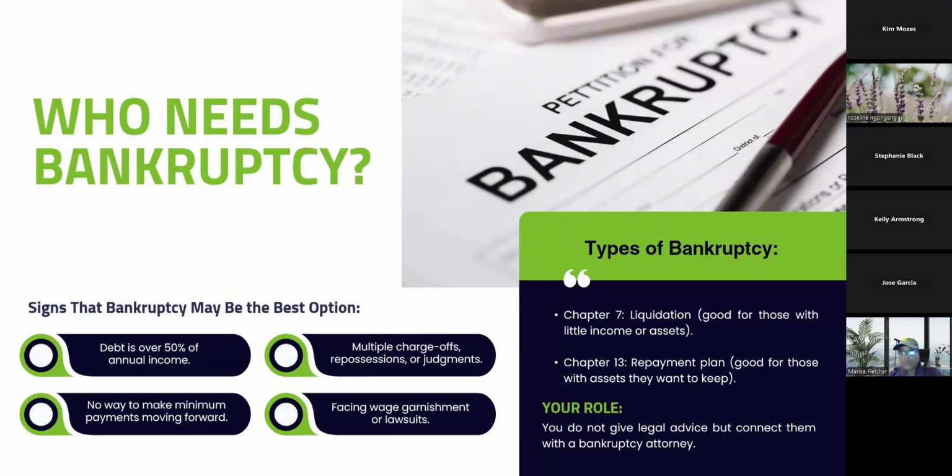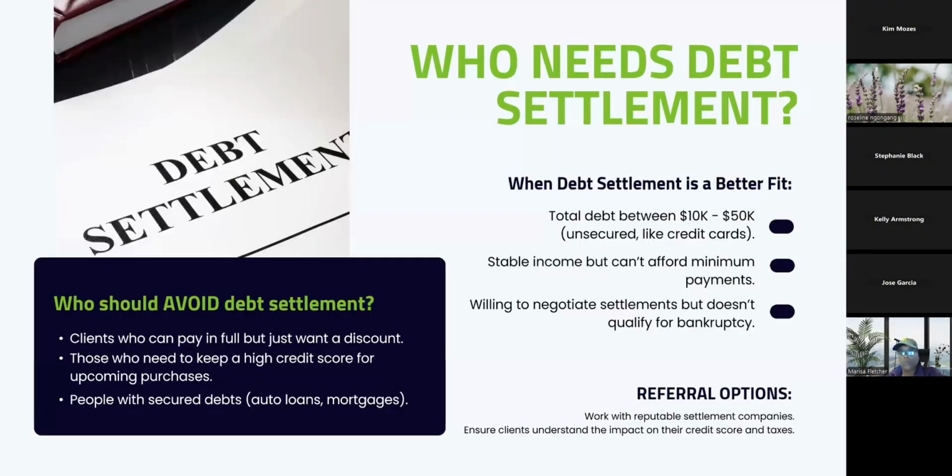There's also another side to this. Anytime you connect them to a bankruptcy attorney, that's a great thing for you because you can partner with that bankruptcy attorney. And I think if you've ever been to some of my other classes, you know that partnering with a bankruptcy attorney is great.